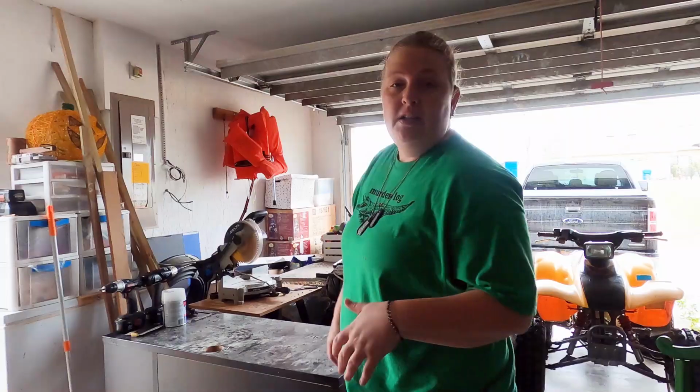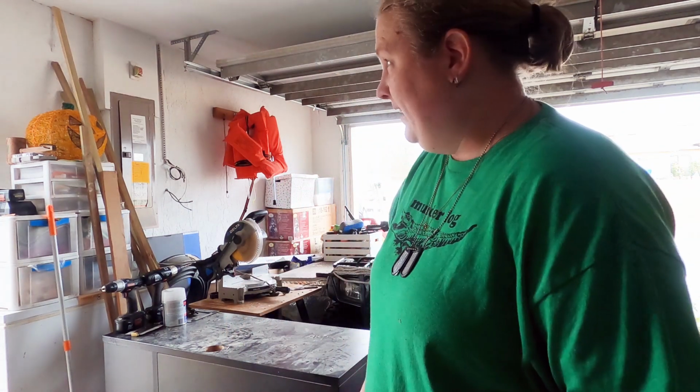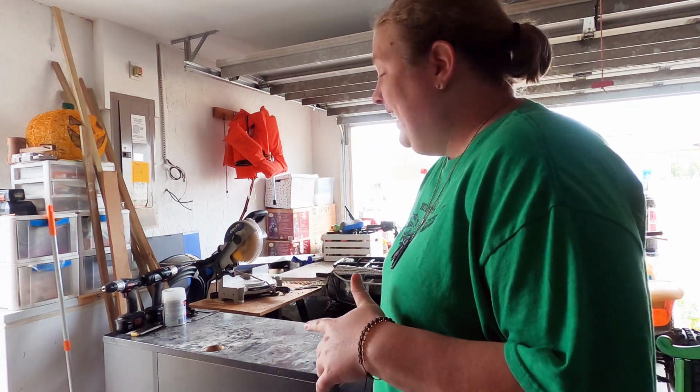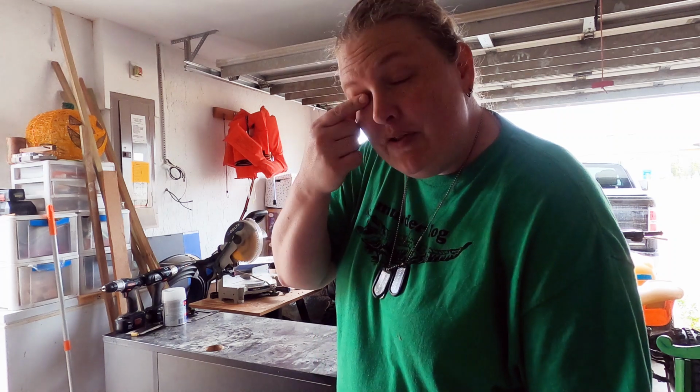Okay. So normally I would have the ATVs outside to give us a little more room, but I don't know if you can tell, it is a cold, drizzly, rainy day, so I can't put them out there. And I know what you're saying, but Richelle, they're waterproof. Yes, they are, but there's no use having them out in the rain for no reason. So they're sort of my pride and joy. I've had them forever. They are gonna stay in here where it's nice and dry and toasty, and we are just gonna have to work around it. So it's fun.